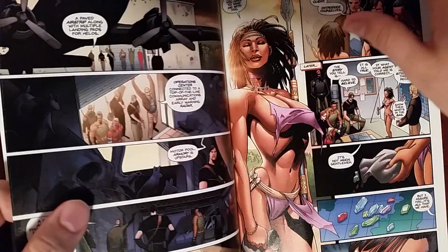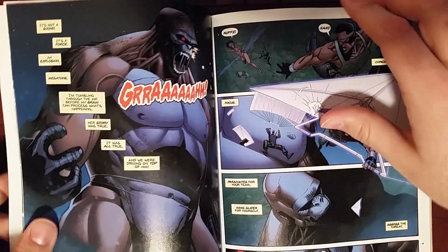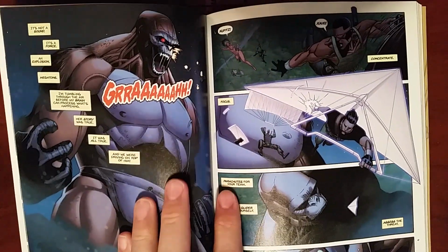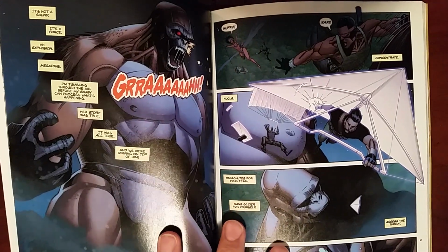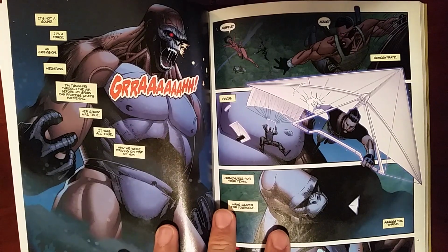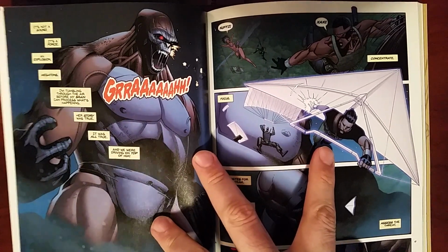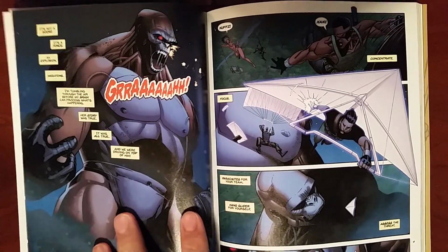Anyway, the plot is they go to Africa, they're going to get a new base. Some people are like, yo, this giant monkey, yo. Look how lovingly rendered the giant monkey is here. John Malin did a great job on that monkey. Silk looks pretty good here too. Cuffs looks pretty good up there. It's kind of dark.